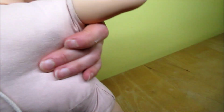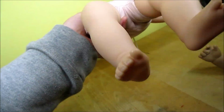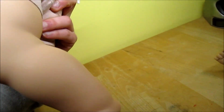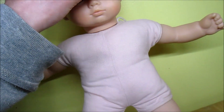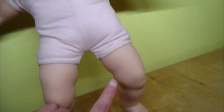But her limbs are much cleaner. And she had some issues on the bottom of her feet. She does have a slight stain there. I haven't put them out for stain removal just because it hasn't been nice out. So when it is, I may put them out for stain removal for a couple of those tiny marks.